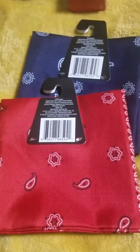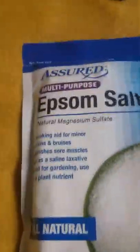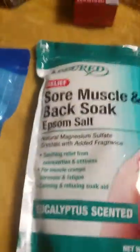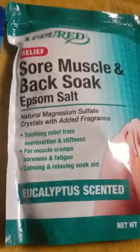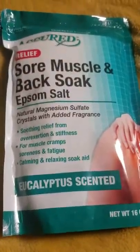And I'm going to move on to my next thing. So we're going to move these to the side real quick. And I'm going to come over here with this Epsom salt. What do we got here? A soaking aid for minor sprains and bruises, nourishes sore muscles, used as a saline laxative, great for gardening use as a plant nutrient. Didn't know that, did you? Because Epsom salt is called magnesium sulfate, if y'all didn't know. Soothing relief from overexertion and stiffness, for muscle cramps, soreness, and fatigue, a calming and relaxing soak aid, all right?